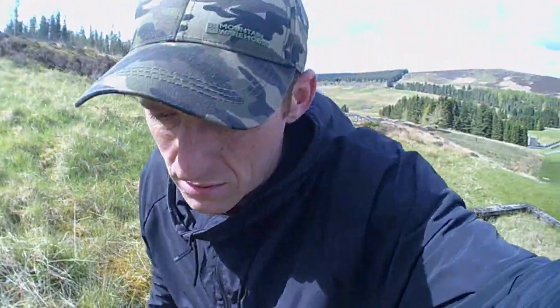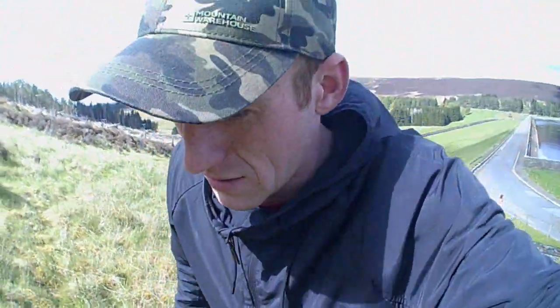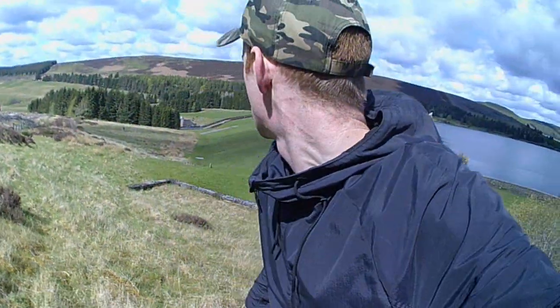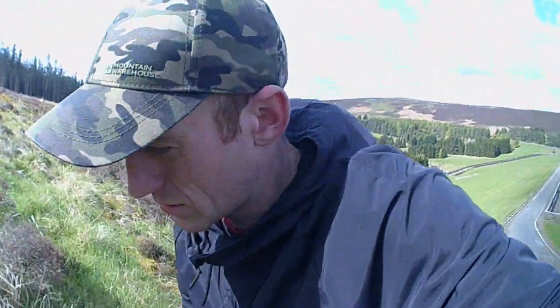So it might just be concrete poles or something that's been pile driven into the ground to reinforce this steep embankment behind the dam. That could be what it is. But I'm going for a look anyway. I've driven up Backwater Dam many times and never noticed these concrete things, so that's why I thought I'll have a look, see what they are.